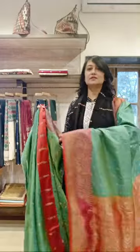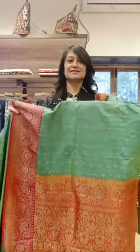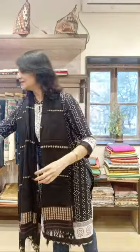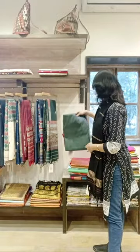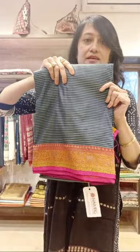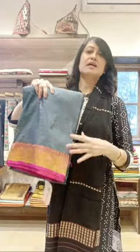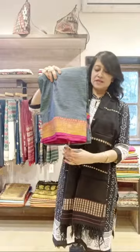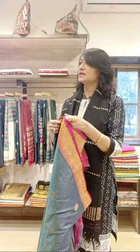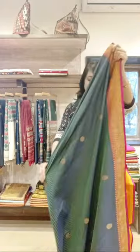Sundar sari hai bahut. Look at this. Here's another very, very smart sari. Stripes mein hai. And it is 25,200. Banarasi silk. 25,200. 21,420 after discount.